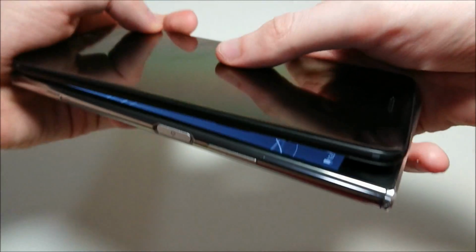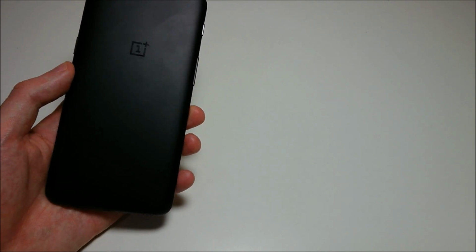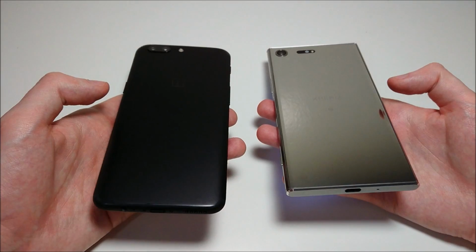USB-C on both. Both phones do have headphone jacks. And look at the back. Let me just shine this up, guys, because the Sony is really nice looking. Oh yeah, and then front-facing camera, 13 megapixels on the Sony, 16 on the OnePlus. We'll have comparisons of that in the future. Okay, guys, beautiful designs on both these phones.